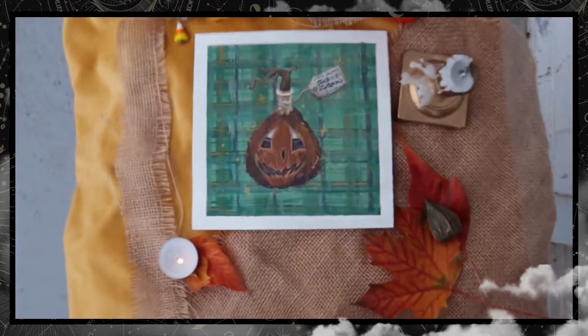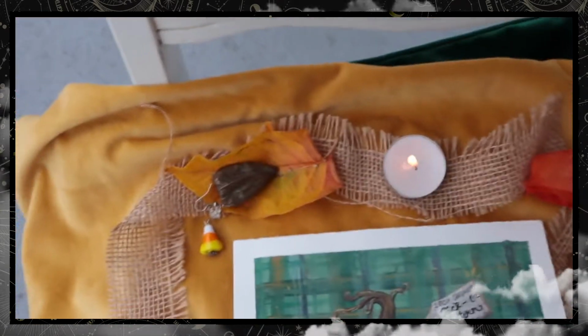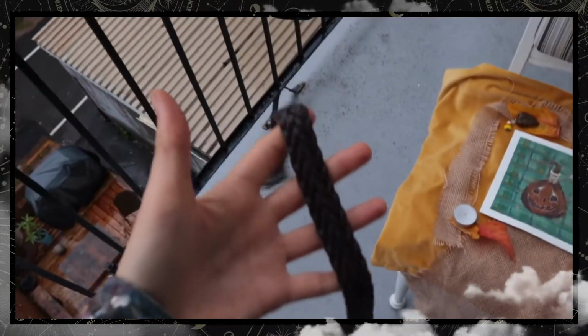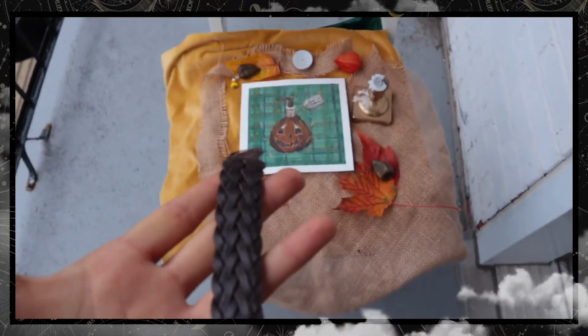This is the setup I have. We've got some burlap, yellow pillowcase, candles, a single candy corn earring, one of the bronze pumpkins, one of the real pumpkin things. Oh, I wanted something a little bit more rustic and to add another texture, so we're gonna add a little bit of leather in there.